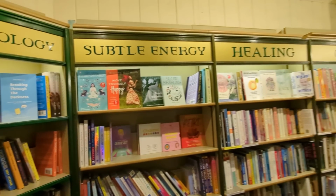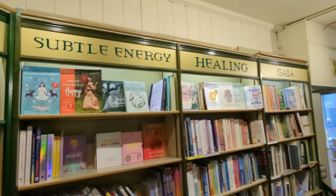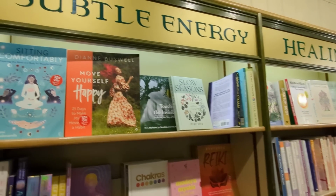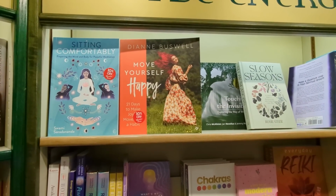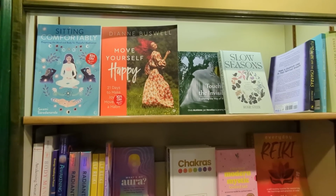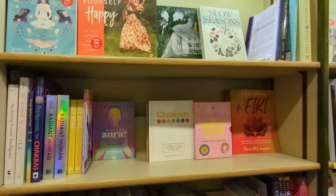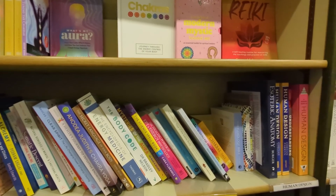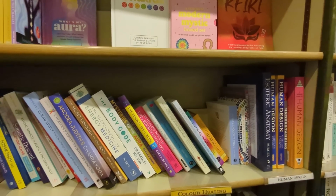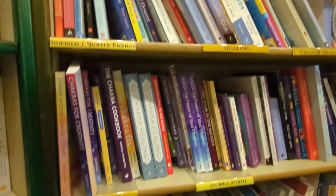And then over here, a whole area on subtle energy, healing, and a final area over there on Gaia. But this is pretty cool. Sitting comfortably, move yourself happy. So it's a lot about breathing, a lot about Reiki, as you can see, chakras, prana. Yeah, subtle channels and subtle energies.